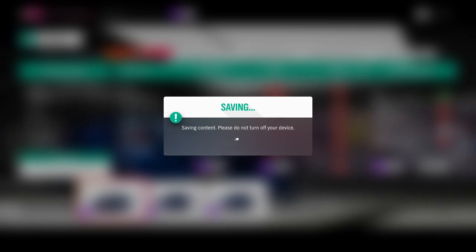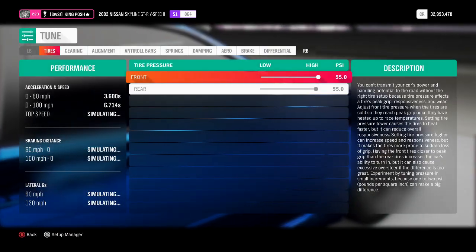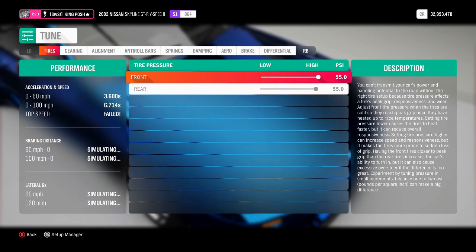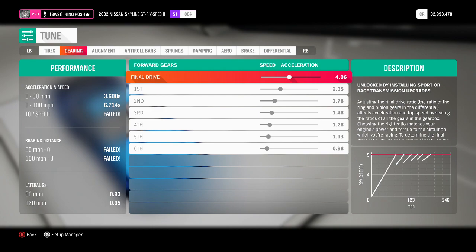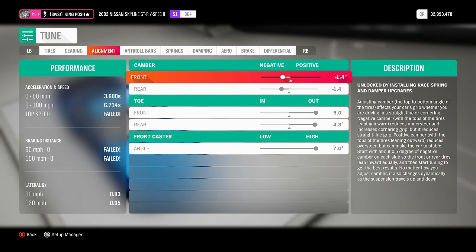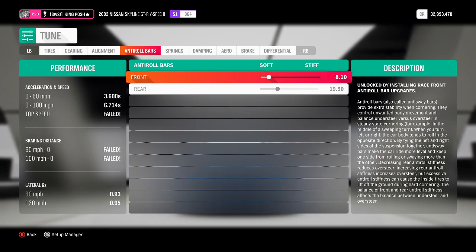Let's go to the original engine. This is a peak. You get to see what I did to this one. So here's the tune. 55, 55. Basically the same tune. 4.6. They both act exactly the same.